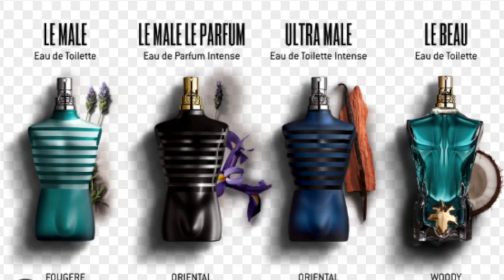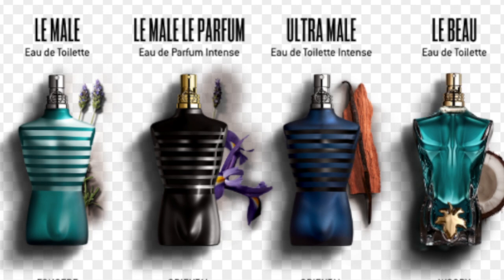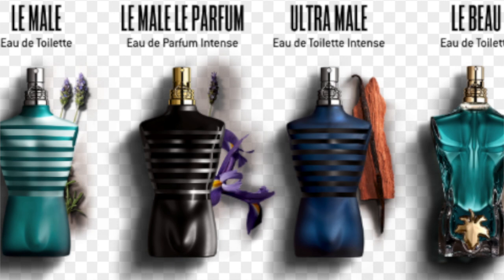I don't have any other Le Males. I did have loads of them, but I finished them. Like the original Le Male, my brother-in-law gifted that to me years ago and I got so many compliments. Ultra Male, I had that, but finished it. Back then I just sprayed 111, I didn't have so much of a collection. So I don't have any now. I do want to get Le Beau Parfum, because it's now summer and I want a freshie.